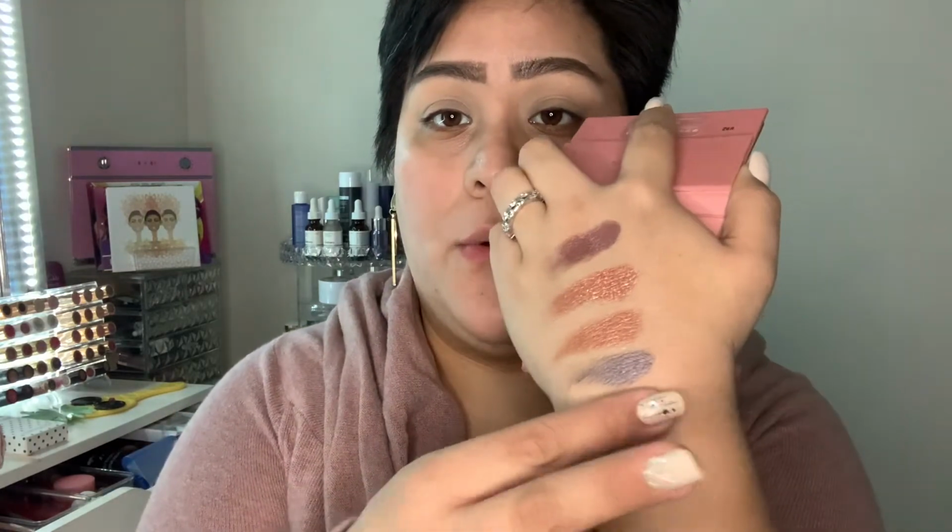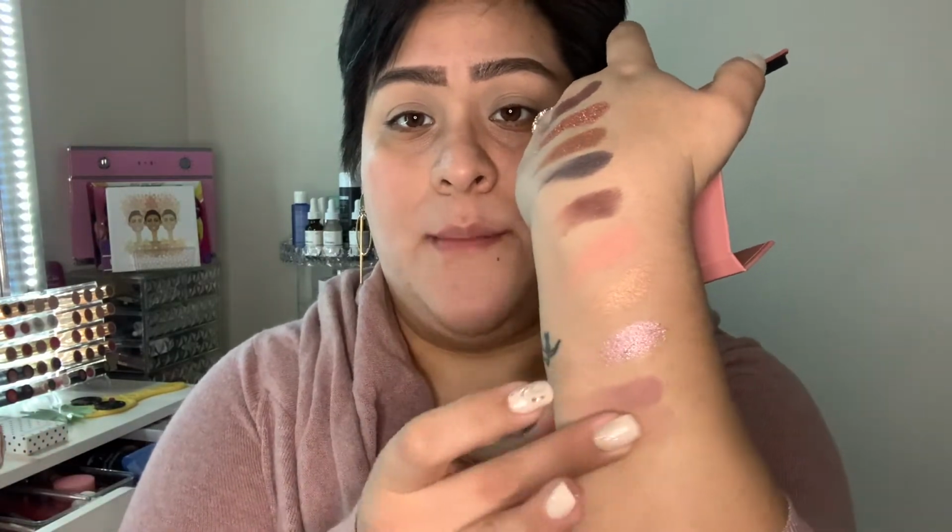Like I said, it's just a thing where I have a lot of palettes I have to work through. These shades are just beautiful. Like these satin shades, these mattes, they blend beautifully, you guys. I have nothing bad to say about this palette. The only thing that I would say is the pans are tiny. My finger barely fits in them, but that's not really a big issue for me. I mean, your brushes are going to go into them and stuff like that.